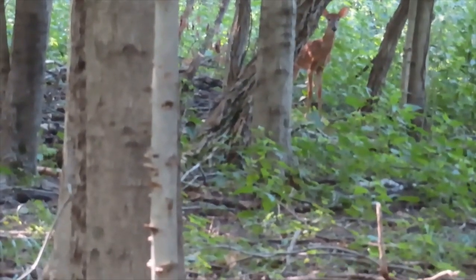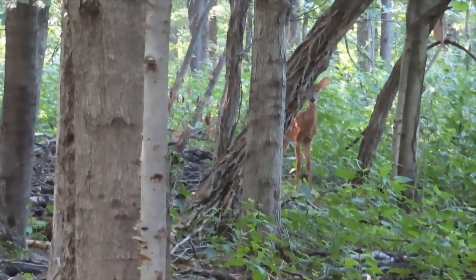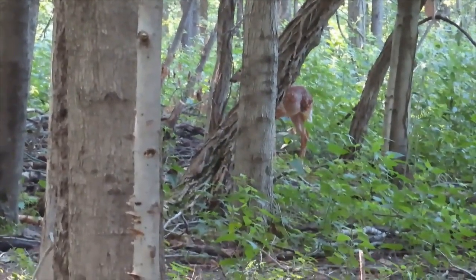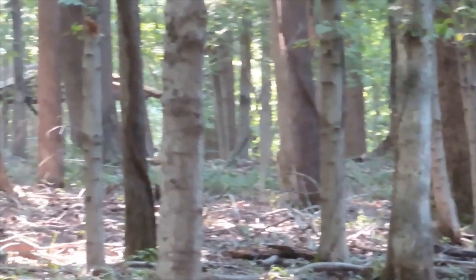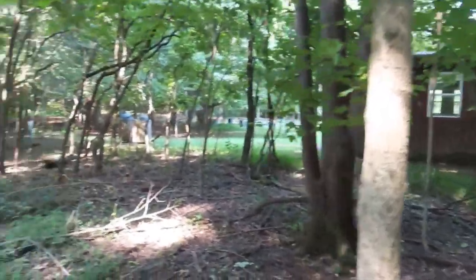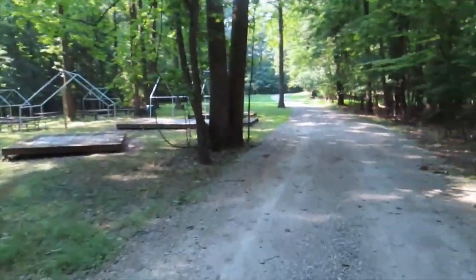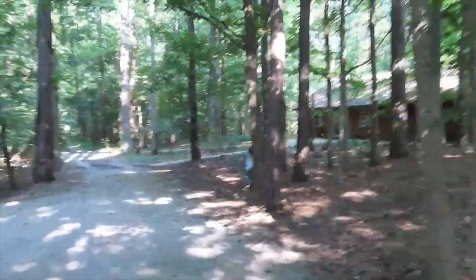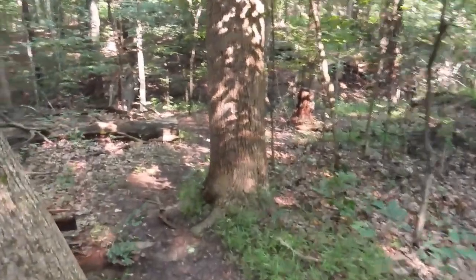And it still hasn't run off. Still watching me. There it goes. This is where they have the youth programs back here. This is the Horan Environmental Center. This trail leads down to a bridge.